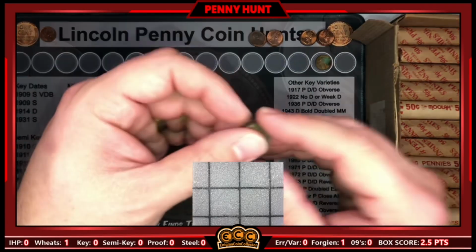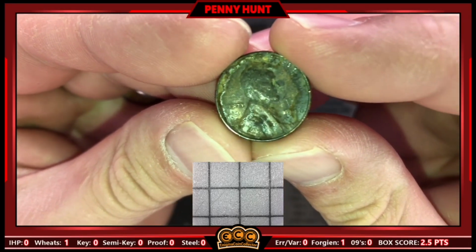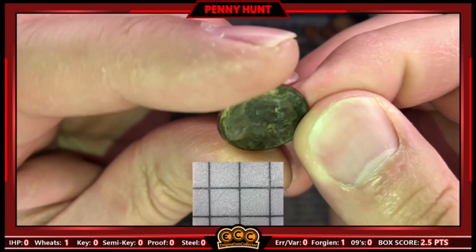Roll 7, and we've got our second wheat of the box. It is a little toasty. Let me bring it up here. 1946 out of Philly.